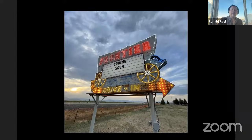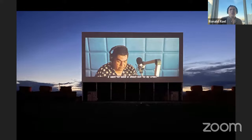And the Frontier Drive-In is a restored 1955 drive-in movie theater, a new kind of hybrid technology or hybrid program for watching movies in the 50s. And it was abandoned in the 80s. But in its restoration, we were invited to make this land art project. But to kick it off, we hosted a Borderlands Film Festival to have these conversations about what was the contemporary border and what was the historic U.S.-Mexico border.